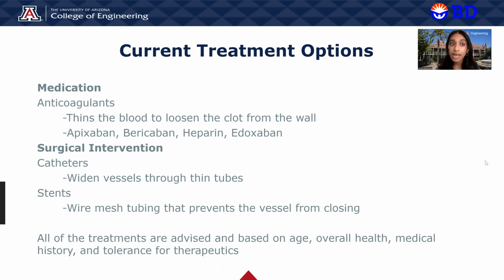Thus, BD has recognized this gap in the industry and tasked their team with creating an out-of-body model where a thrombus is attached to a tube wall, so medical devices and industry standard catheters can be tested ethically.